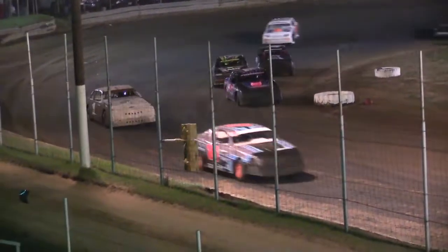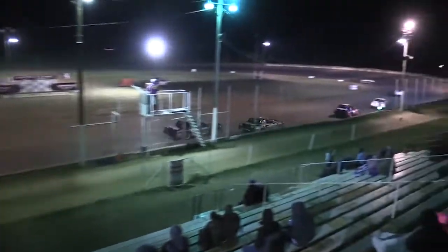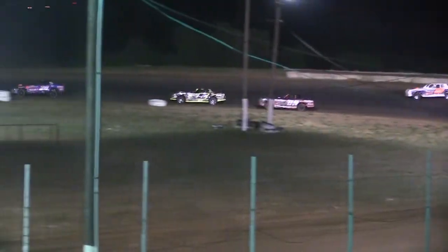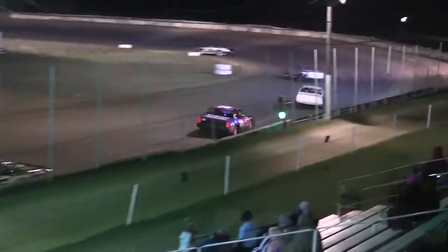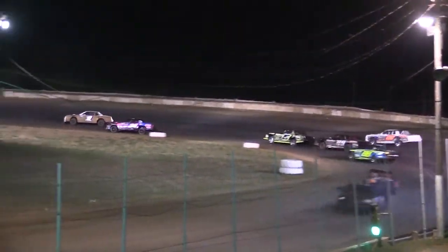Weston Abbey, meanwhile, walking away with it. Your winner last weekend here at 281 Speedway. Looking to make it 2 in a row. Got the field by a straightaway right now coming into turn 3. Jamie Husky in second. The battle, though, for third spot. Bryce Pritchett and Dean Abbey going at it hard for the third spot. Rounding out that podium tonight is going to be interesting.